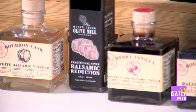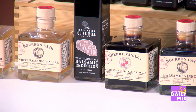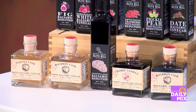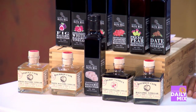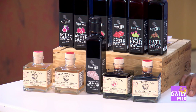These really cool ones here, we cask in bourbon barrels. About 12 months they're in there. We have a regular one, and then a cherry vanilla one. The tequila casks are really nice too. What do I use these for? You can use them for salad, as you would any other balsamic, but it's a little bit of a different flavor. With the bourbon, you can taste that bourbon. It's really good if you want to reduce it and put it on a steak.